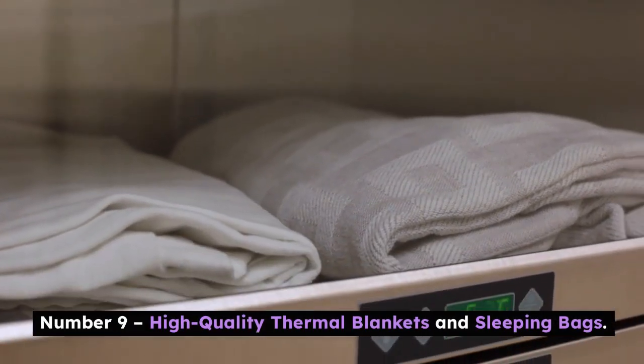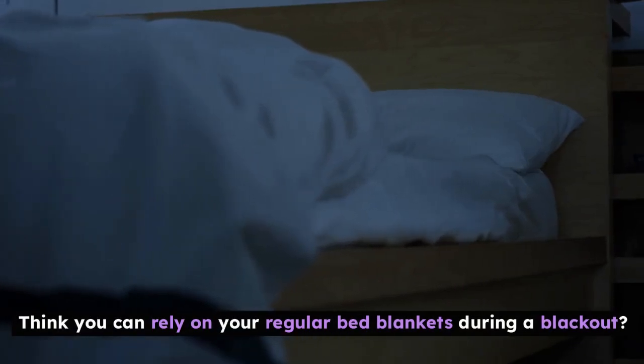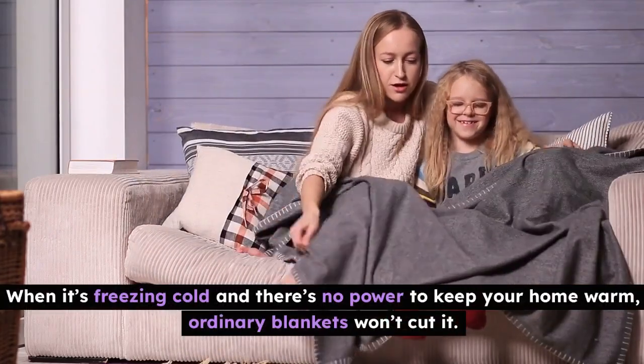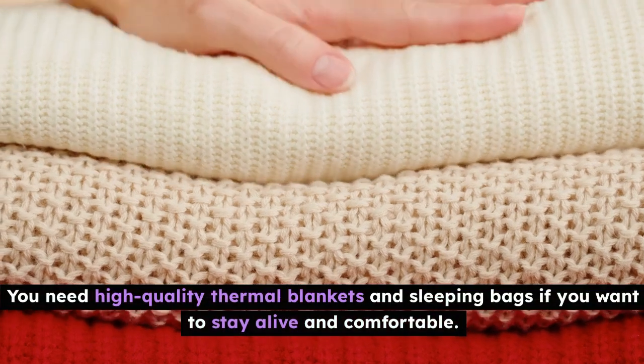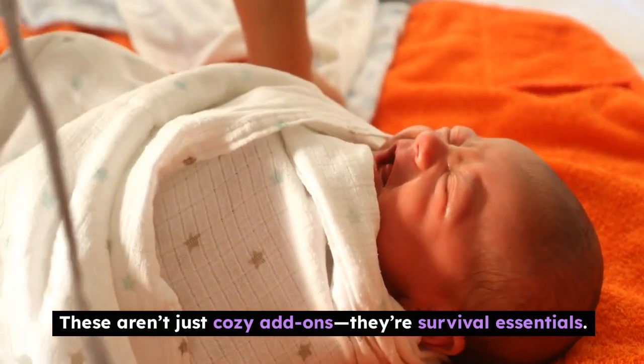Number 9. High-quality thermal blankets and sleeping bags. Think you can rely on your regular bed blankets during a blackout? Guess again. When it's freezing cold and there's no power to keep your home warm, ordinary blankets won't cut it. You need high-quality thermal blankets and sleeping bags if you want to stay alive and comfortable. These aren't just cozy add-ons, they're survival essentials.